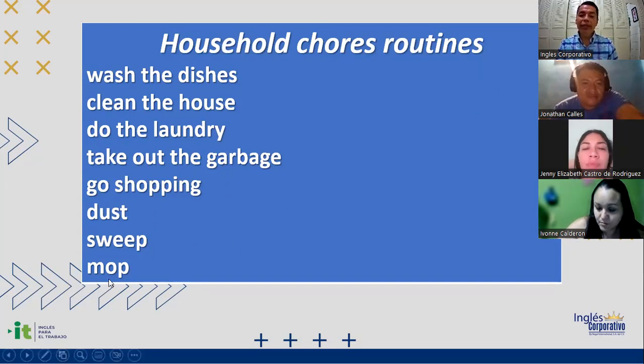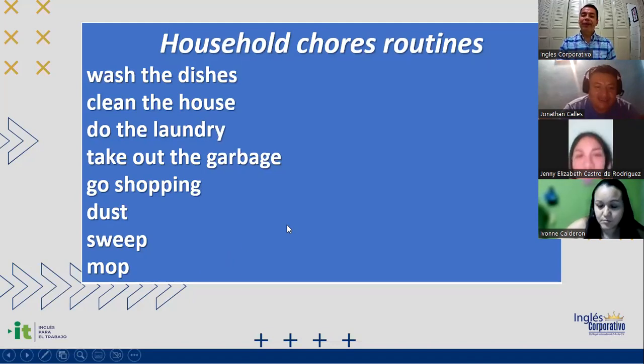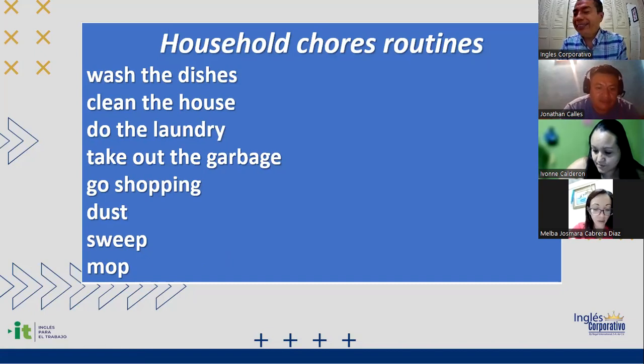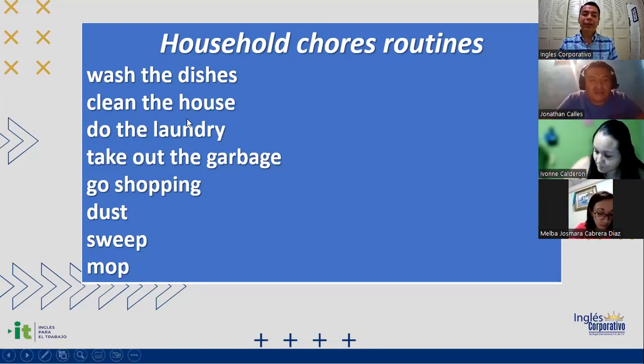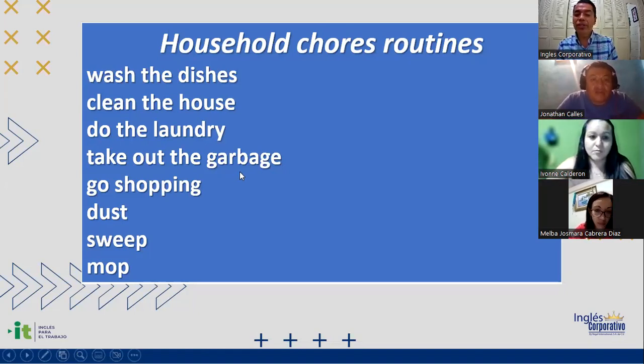No, mop no es Ministerio de Obras Públicas, no, no, es trapear, mop. Teacher. Yes? How do you pronounce dishes? Dishes. Aquí hay una diferencia contra la CH, cuando usted dice watch, ¿no? Watch. Ajá. Y la SH. La diferencia es esta, miren. Esa es la CH. Y la SH con dishes. Dishes. Dishes, right? And take out the garbage. The garbage. Garbage. Basura, la basura. Okay, thank you, teacher.